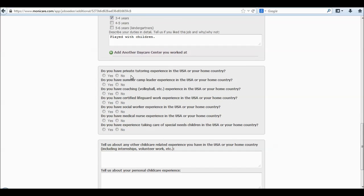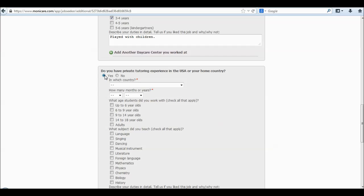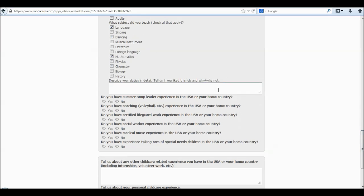The next box asks if you've had private tutoring experience. If you have, mark Yes, and then fill in this information. Once again, you're going to fill in the country, how many months or years you tutored, what ages you tutored, and of course what subjects you were tutoring. Continue filling out the rest of this information. If you do not have experience in these specific areas, please press No.